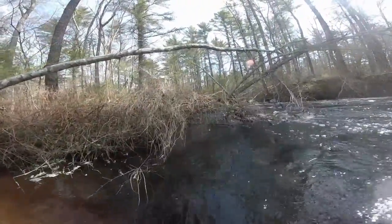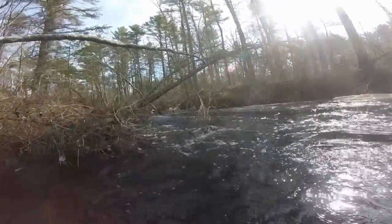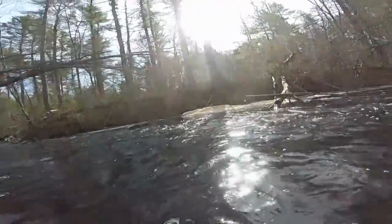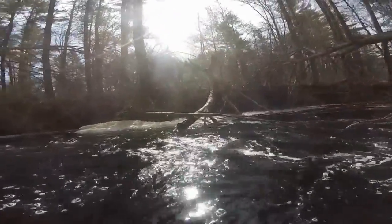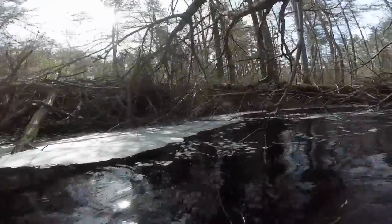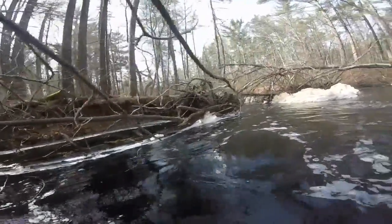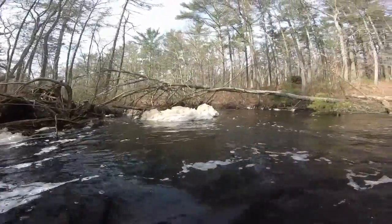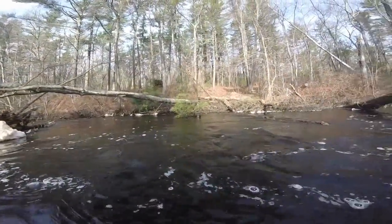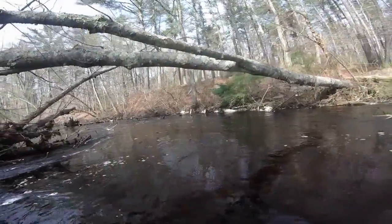Trees are actually more dangerous than rocks. A rock, the water hits it, goes around it. But with a tree, the water goes through it. You can get caught by a sweeper, something under the water. If you went into the water, you could get stuck in the branches, held in there by the current. It's not that strong here, but still. And here's one I can duck under. A lot of ducking and dodging here on this river.